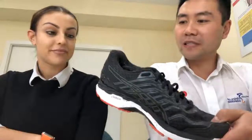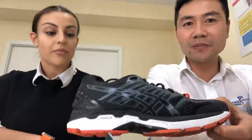So what would you say are the strengths? You mentioned the support and structure. Was there anything else you'd probably say about it? The fitting has changed slightly. They do come in different widths, which is a good option, but Asics widths in general are a little bit different to other brands. So depending on the fit of your foot, if you have a slimmer foot, they're generally a little bit better for you. But if your feet are a little bit broader, sometimes they can be a little bit restricting in the forefoot.